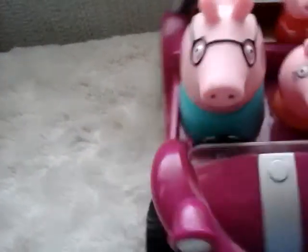Now, you know I like my wheels. Look at that tread on them. Look at that traction. Lovely. A lovely buggy in purple. Yep. It makes loads of noise.